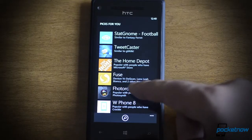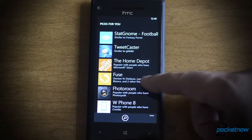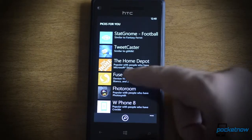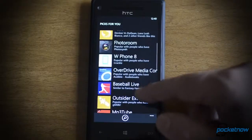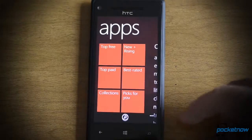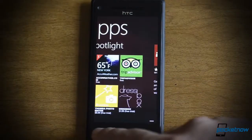So here's one that says, a bunch of my friends really like this Fuse app. It tells me the names of them. And so maybe I should try that too. And we see others that say, you downloaded the Microsoft Store app, maybe you'll like this. So that's a pretty neat feature. And there's your categories and Spotlight.